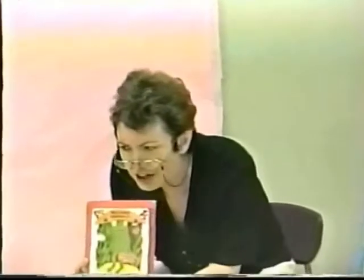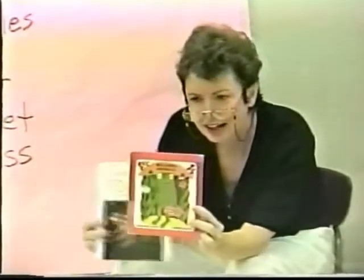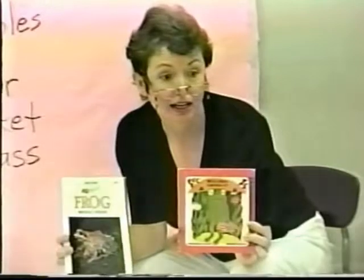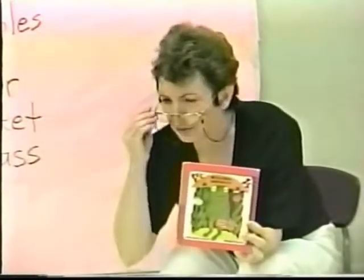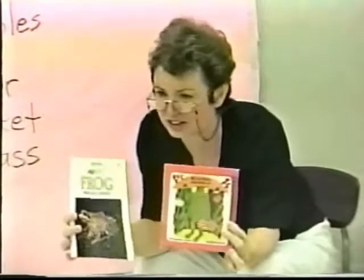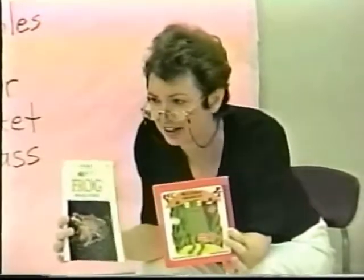Now, let's look at this one. What do you notice about this frog that's different from this frog? Amber? It's green. Okay. Whitney? It has a basket in its hand and that one doesn't. Now, what do you think about the frog who's carrying a basket and the frog who's sitting on a leaf? What's the difference? Anybody have an idea about how they're different?